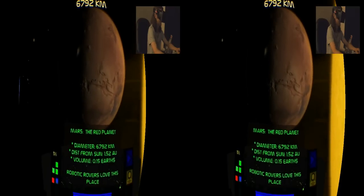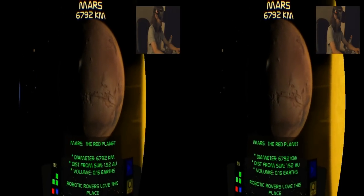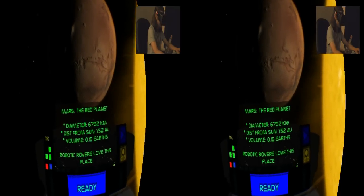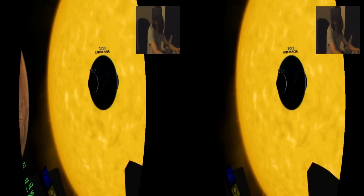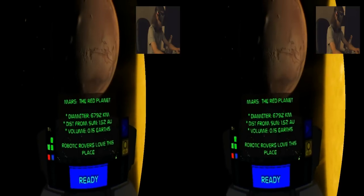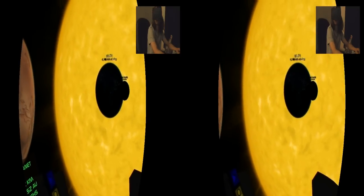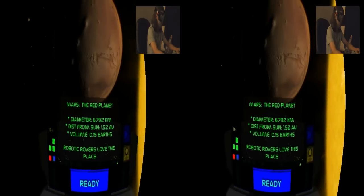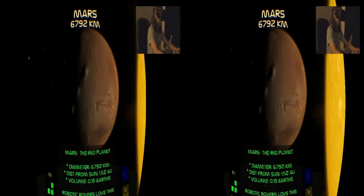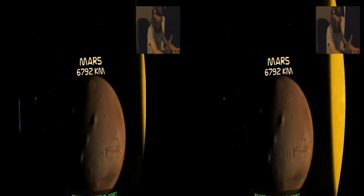Wow, I like this. It really got in close. So 1/1000th the scale. That's quite awesome. Mars, the red planet, diameter 6,792 kilometers, almost exactly half. Distance from the Sun, 1.52 astronomical units, so about 1.5 times the distance from the Sun that the Earth is. Volume 0.15 Earths. Robotic rovers love this place. In fact, if we had any larger of a scale, we'd probably look for them.